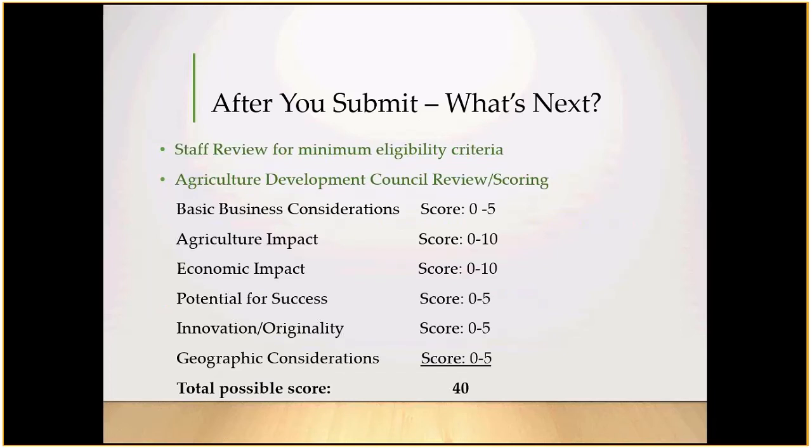Basic business considerations, does your business have the proper setup? Agricultural impact, economic impact, notice these have more points associated with them. Potential for success, innovation and originality, and geographic considerations for a total possible score of 40.